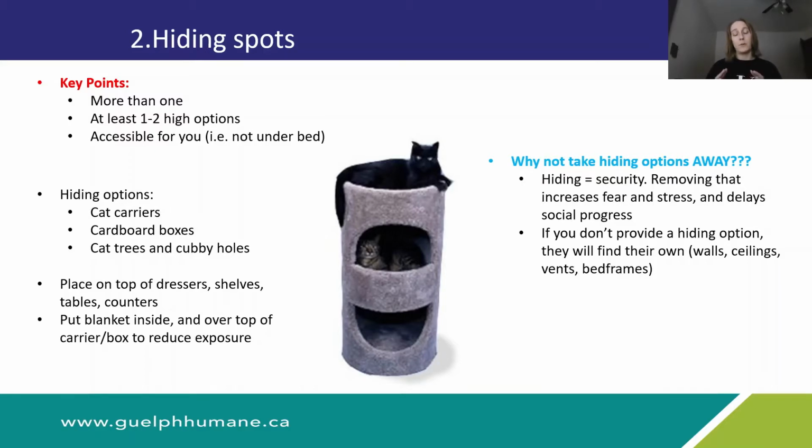If you're using a box and you turn it on its side, you can still put a blanket over to cover, say, the first half of the opening. Still leave it open on the bottom half so that they can look out, but just covering the top half can make it feel more enclosed and safe.